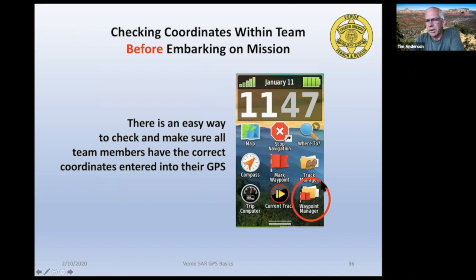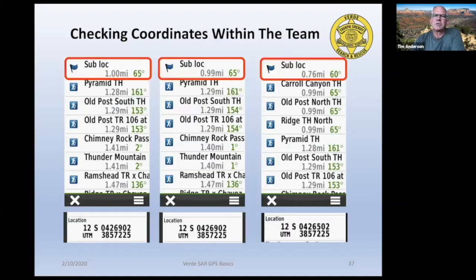Up here is track manager. That's how you manage and see every track that's on your GPS. Waypoint manager, how you manage and see every waypoint that's on your GPS. So, let's say we have a team of Peg, Rich, and Tim.